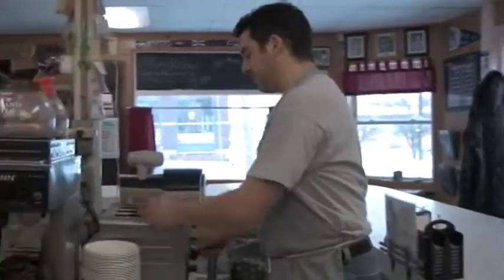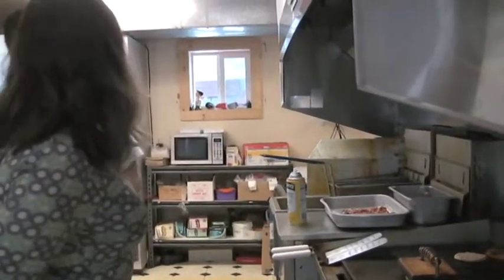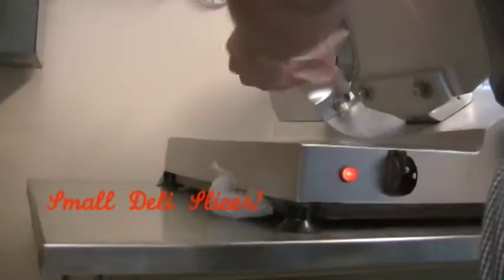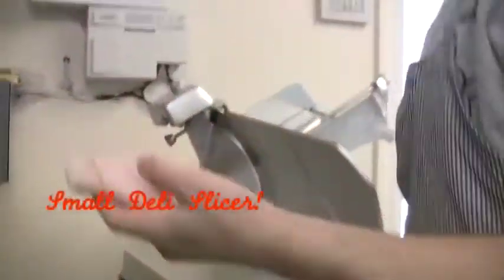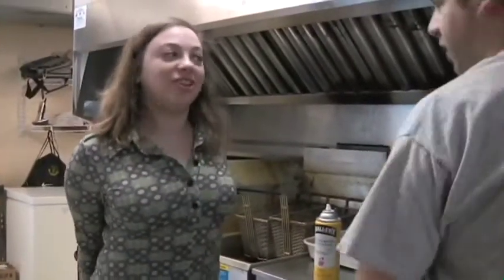First part of a McHandy, English muffin. Has to be toasted twice. You can't have a soft, non-toasted, crispy English muffin. So let's drop it in the toaster. Now we'll start working on the egg. Now with the Super G, we don't use an English muffin, we're going to use a round roll. Just real ham, put it on a slicer, get about 3-4 slices, and we're good. I'm always excited to see a smallish deli slicer like that because one of my goals in life is to have one at home.